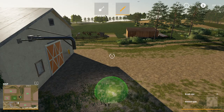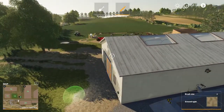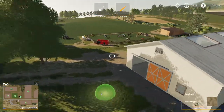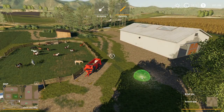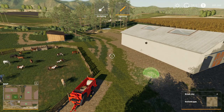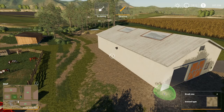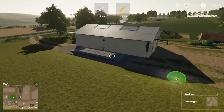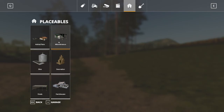So we're just going to dot a little bit of grass around, give it a little bit more of a natural edging so it doesn't look so contrived. Okay, good. Very good. And now we have our new silo. Fantastic. Love it. Okay. Now, one last thing.